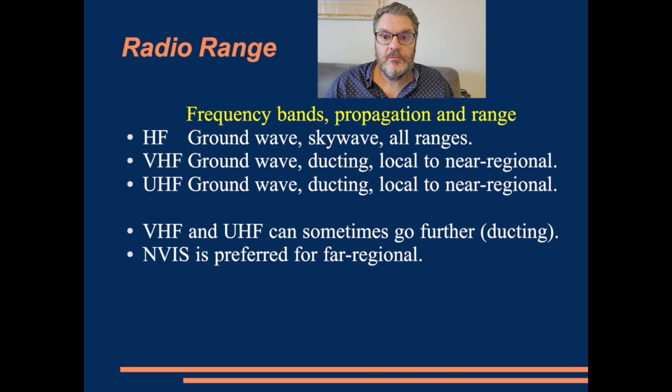All right, let's put it all together now and see the frequency, the bands, propagation, and ranges. So if we look at HF, high frequency, so basically shortwave, it will work with ground wave and skywave at all ranges. So HF does everything, guys. Everything. If you have an HF radio, you can do local to global. It's not a problem. But the antenna is fairly long.